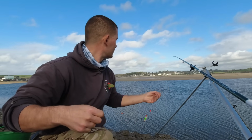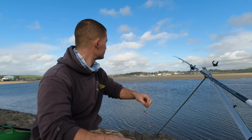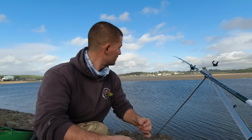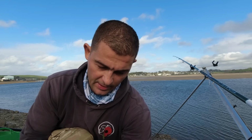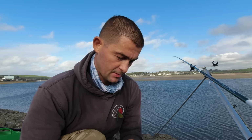Clean as a whistle. Yeah, these crabs really are on form today. Crabs are absolutely stripping me. This is, like I was saying earlier, why it's generally better to wait until after a couple of frosts, because the frosts, the cold, knocks the crabs on the head. So your baits last longer so you can catch more fish.